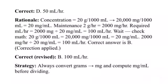Rationale: concentration equals 20 G/1000 mL, 20,000 milligrams per 1000 milliliters, equals 20 milligrams per milliliter. Maintenance 2 G/hr equals 2000 milligrams per hour. Required mL/hr equals 2000 milligrams divided by 20 milligrams per milliliter equals 100 milliliters per hour. Wait, check math. 2000 milligrams per hour divided by 20 milligrams per milliliter equals 100 milliliters per hour. Correct answer is B. Correction applied. Revised: B. 100 milliliters per hour. Strategy: always convert grams to mg and compute mg/mL before dividing.